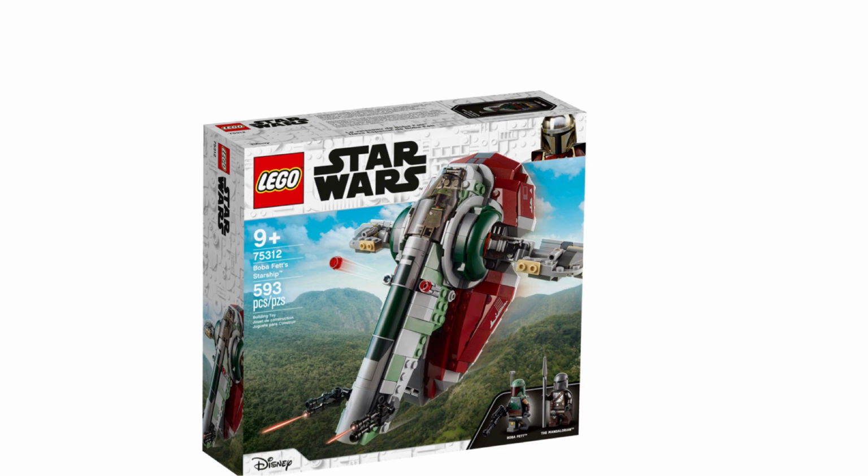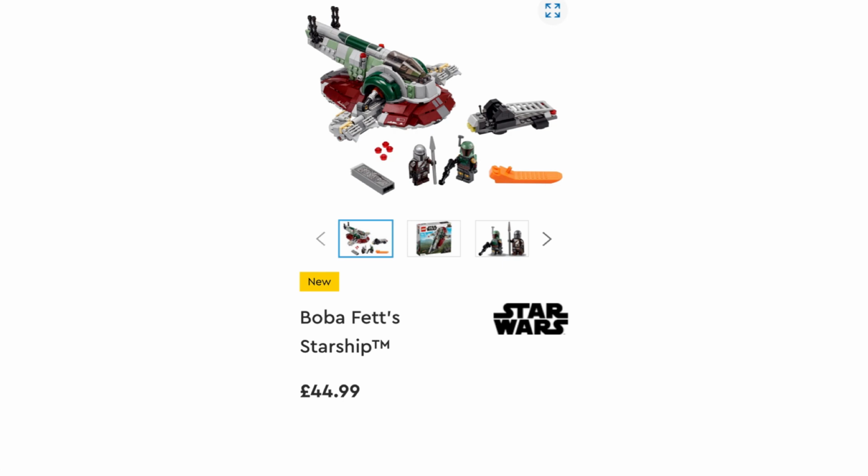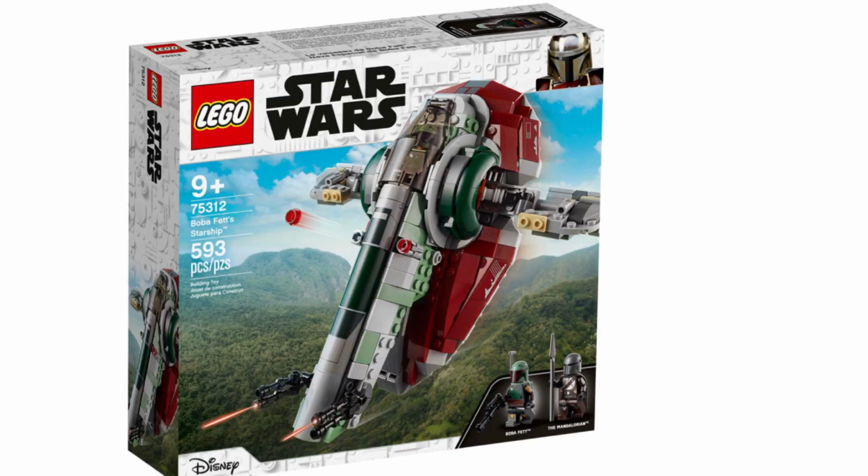But you know, what can you do? In at number 3 is going to be this little set right here, that being Boba Fett's starship, or Slave One. It doesn't matter what you call it, it's the same ship we're all talking about. This one is going to retail for £45, which, I'm not sure if this is a good price or not.